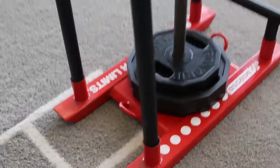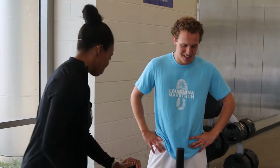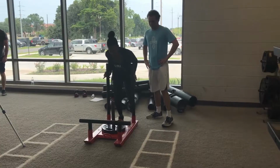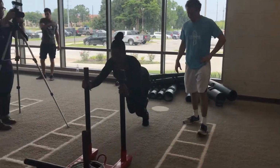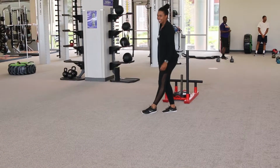Okay, so next we have the Prowler. The Prowler. Sounds like a wrestler. It might be. So this one, you're actually just gonna push it as far as you can. You're gonna push your feet into the ground and then run as fast as you can using your legs the whole way. You got it.